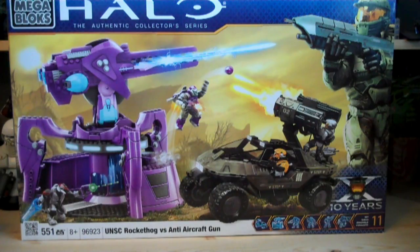Hey guys, it's Ryan back here again, and today I'm reviewing Halo Mega Bloks, set number 96923, and this is the UNSC Rockethog vs. Anti-Aircraft Gun. So this set includes 551 pieces, and it retails for $59.99, or about $60.